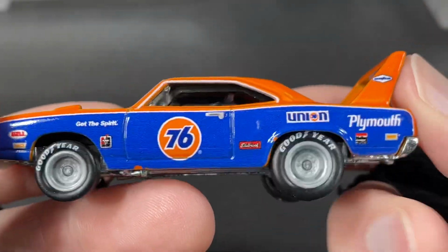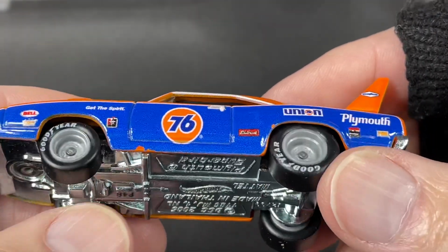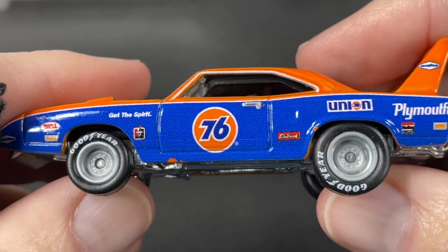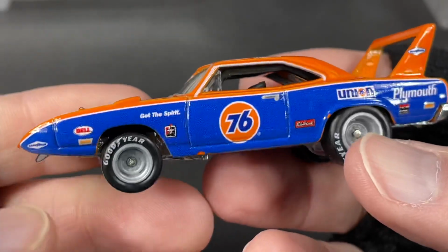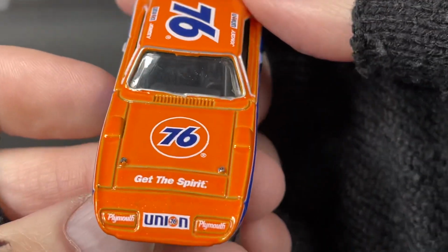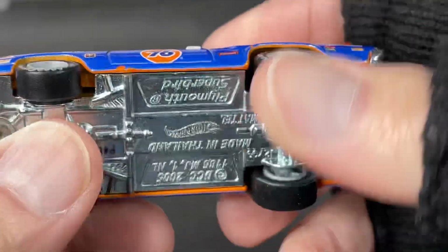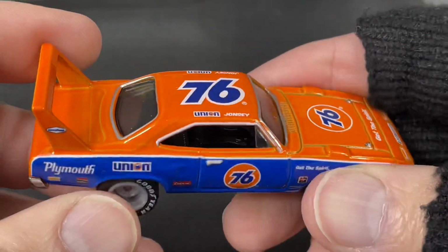Nice race car. Big taller tires in the back, smaller tires in the front. These are also slicks with the Goodyear name on them. And then we have the silver or light gray colored wheels. Nice black slick tires. Number 76 right on the door and on the hood, on the roof. Union 76, get the spirit. Plymouth name right on top of the flip-ups. And it is a metal base, metal body, rubber tires. Nice big wing in the back.